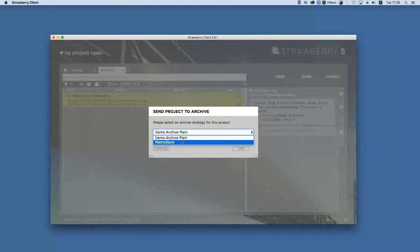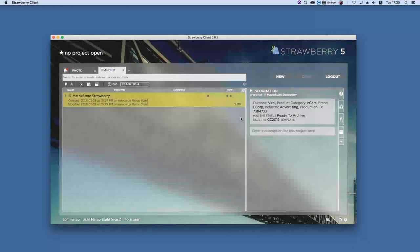So now we have to choose from an archive strategy. Strawberry allows you to set up basically an infinite amount of archive strategies that can point to various destinations. And as you can see, one of my archive strategies here is the Matrix Store archive. So if I choose this and I hit the yes button, then you see there's an archive animation ongoing, which indicates for the user that this process is going to the archive. And yeah, basically now what happened is we brought the project over to the archive, and this is where my competence ends, so I have to bring it back to Object Matrix. Take it away, Mark.